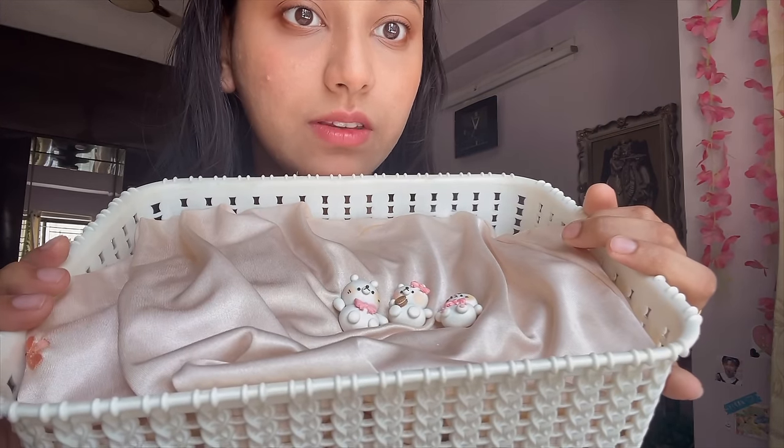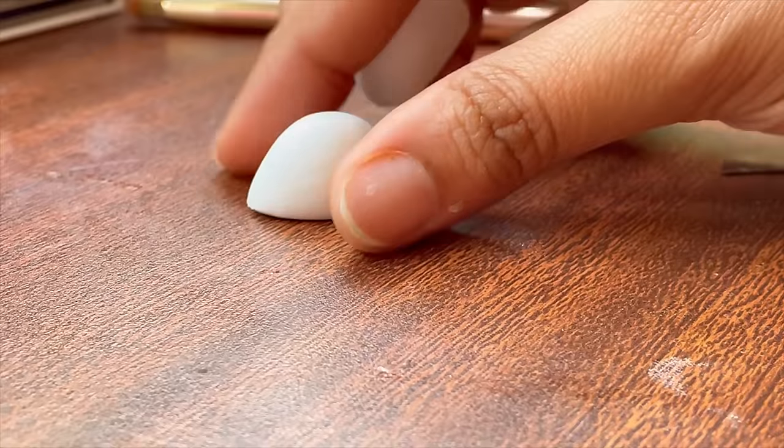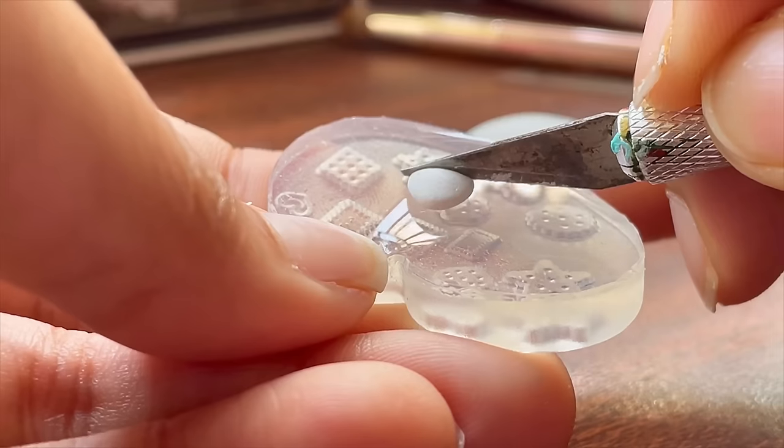It has been 1 hour since I started sculpting and I was able to make 3 jumps, which is not bad, but I definitely can make more in 1 hour.